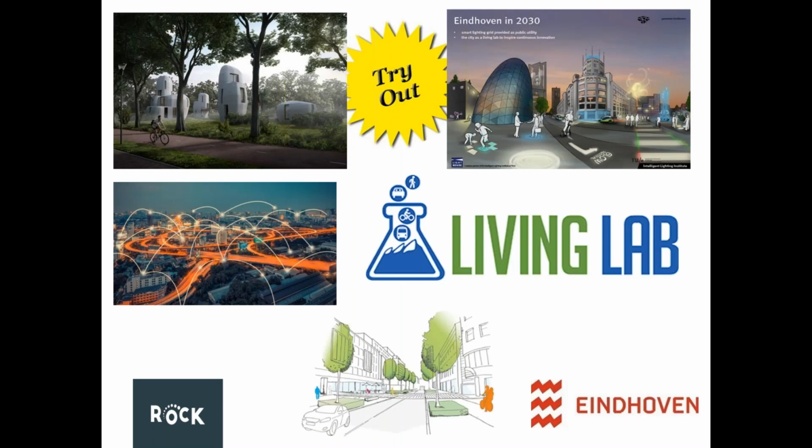And from a TDK point of view, and considering the approach of the quadruple helix, we started to use our city as a living lab to try out several opportunities for technical renewal, new governance approaches, smart light grids, sustainable mobility, and also one of our latest, 3D printed houses. Using the creative and knowledge potential of our local companies and our citizens and industries and university, we started this living lab approach.